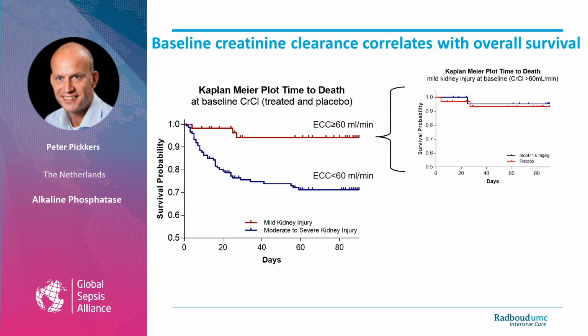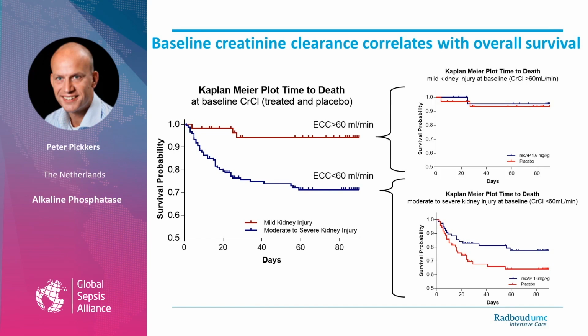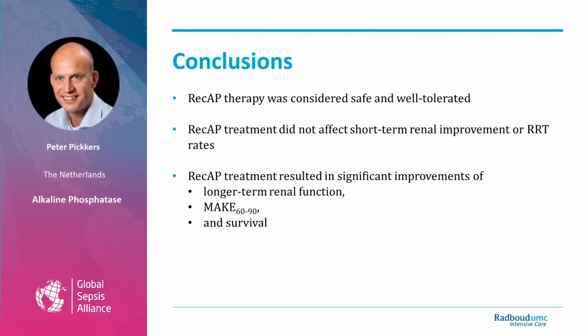And if you look at the therapeutic efficacy of alkaline phosphatase, there was no therapeutic efficacy in those patients with a good renal function, with a clearance above 60, while in those patients with a baseline creatinine clearance below 60, the beneficial effect was most pronounced. But all these are post hoc exploratory analyses, just to try to understand how this survival benefit would work.